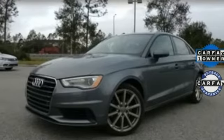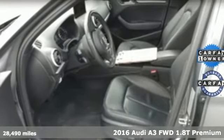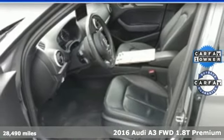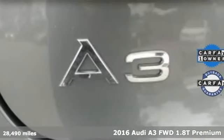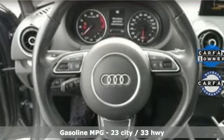Here's a 2016 Audi A3. This luxury compact sedan leaves you wanting for nothing. From impressive power to luxurious features to efficiency, this A3 does it all. It comes with great features you'll love.